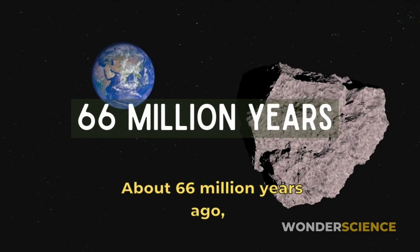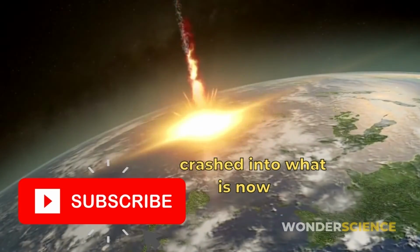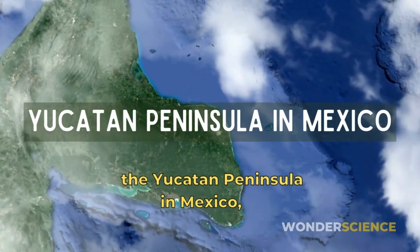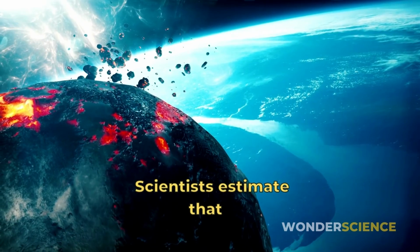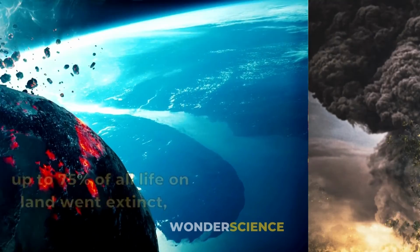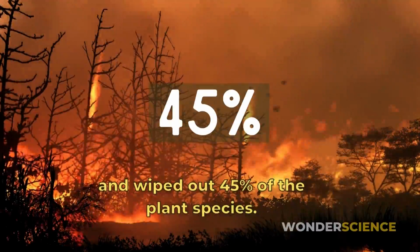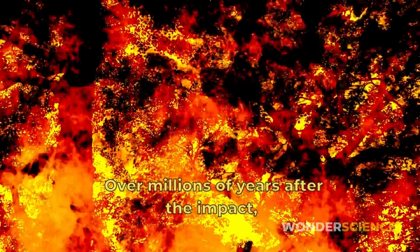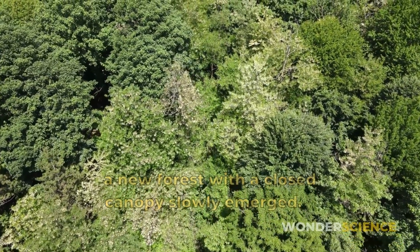About 66 million years ago, a 12-kilometer wide asteroid, the Chicxulub, crashed into what is now the Yucatan Peninsula in Mexico, plunging the Earth into darkness. Scientists estimate that up to 75% of all life on land went extinct, including the dinosaurs, and wiped out 45% of the plant species. Over millions of years after the impact, a new forest with a closed canopy slowly emerged.